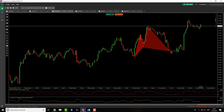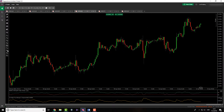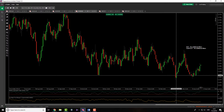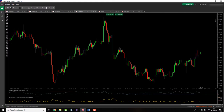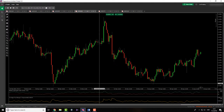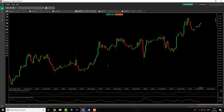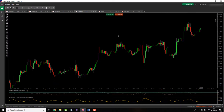Okay, now let's move to the euro dollar. Euro is also pushing higher, as you can see. We made a new retest of our lows, so we are officially in consolidation on daily. Hour four as well, we did not make a new low, so we are consolidating. And then on hour one, it definitely looks like a bull trend.